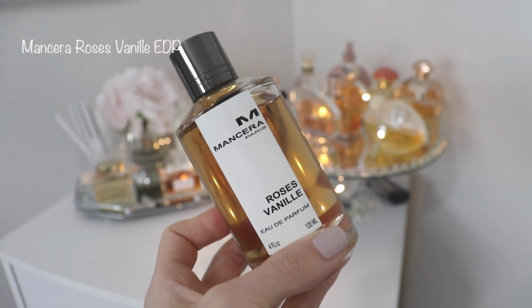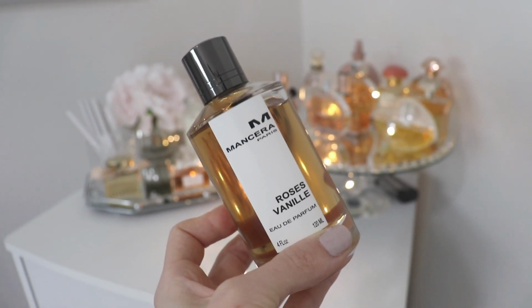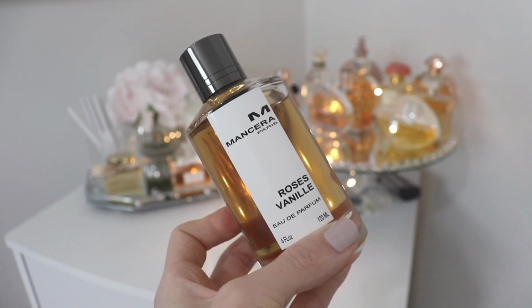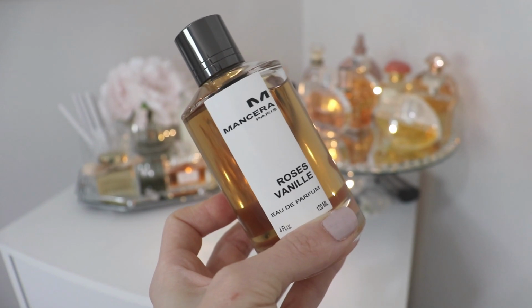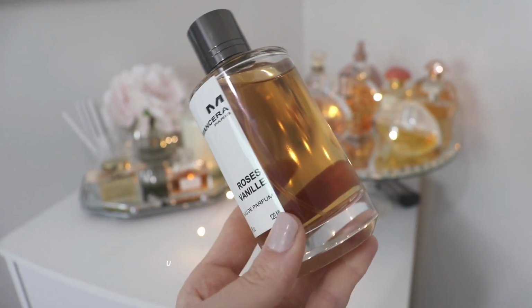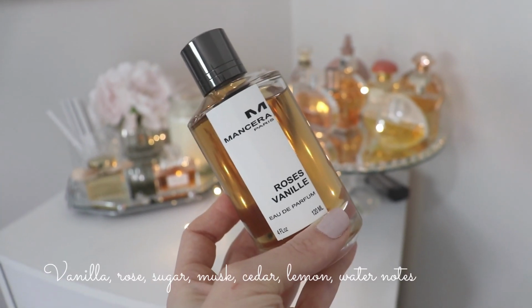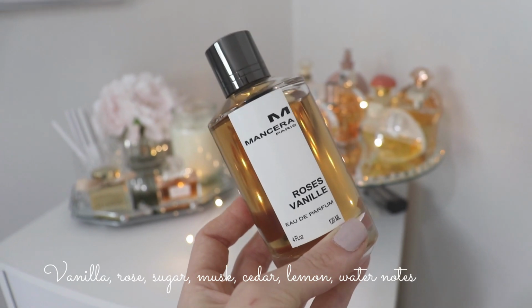This fragrance, you guys, is mind-blowingly good. It is so, so good. It's very, very strong. It's very thick. This smells like roses dripping in sugar. It's very, very sweet, very rich, just intoxicating. If you smell this, you'll know what I mean. It's very dense, a very dense, sweet vanilla rose.